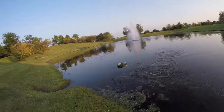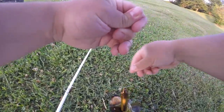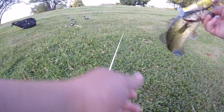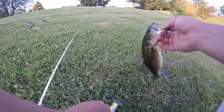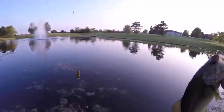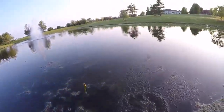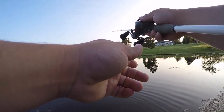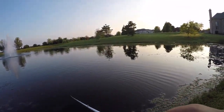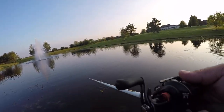I got one. Guys, got one on the swim bait on the iSlide. And it's a little guy. That was my first cast with this thing. But that is not the fish that just ate 10 inches of an anaconda. These fish might be in a mood for a moving bait or something. God, the action of this thing is unreal.